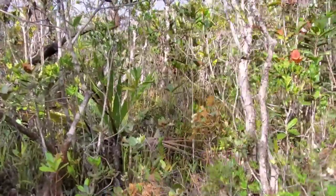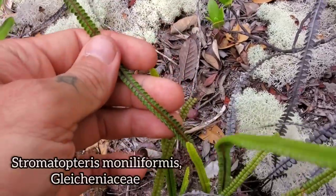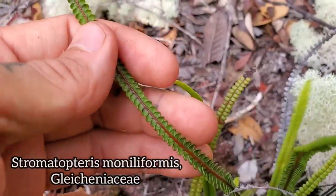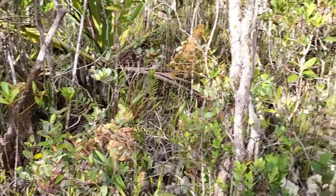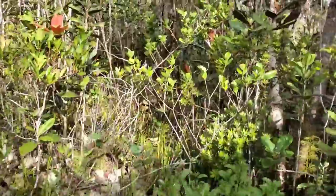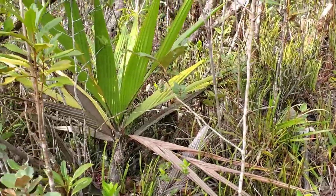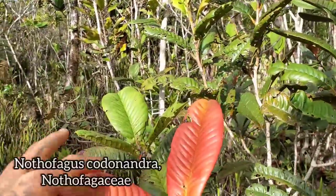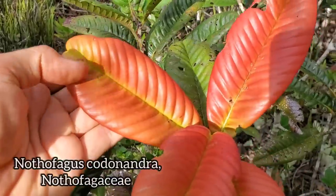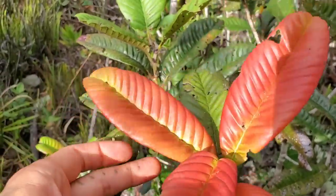Gotta be careful where I step. It's a Microsorum or what? Look at this fern. It's an interesting guy. Is there more Nothofagus? Look at it. Look at that new foliage. It's nice. It's pretty nice.